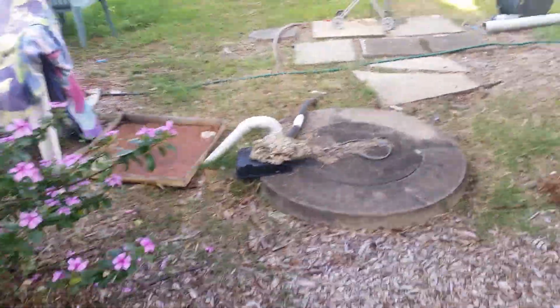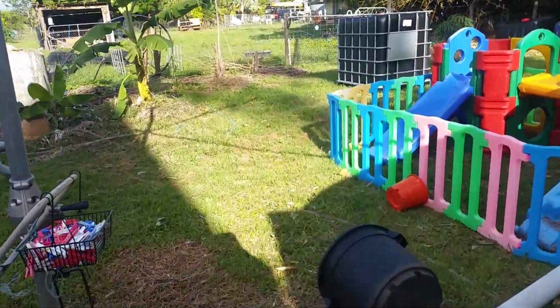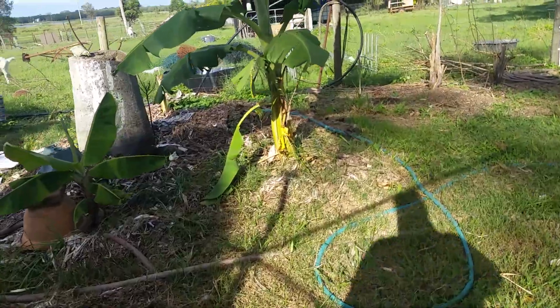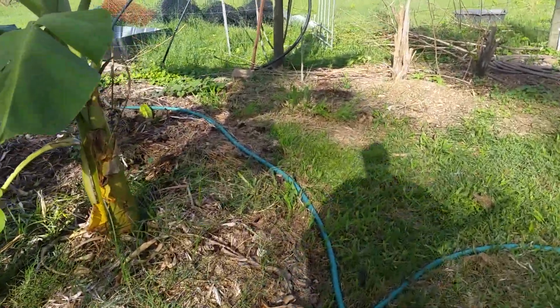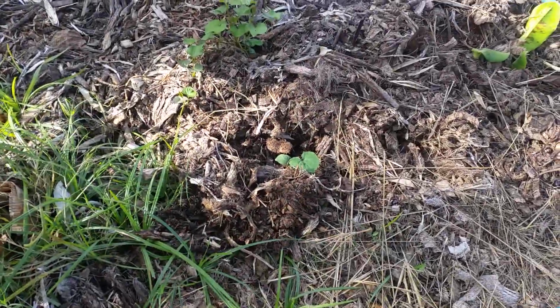What else have I planted lately? Oh, I planted some pumpkins. I've planted some pumpkins around the place. So I haven't finished planting. I've got heaps of other seedlings to put out. So, a little pumpkin vine there.